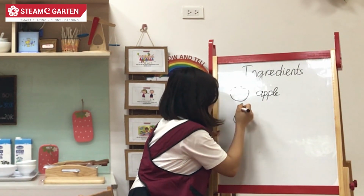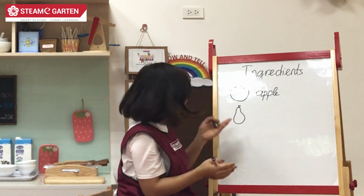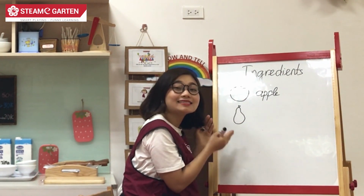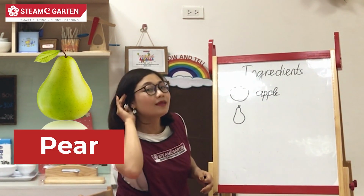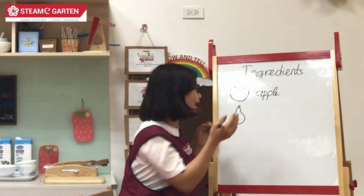I think you know this fruit. I'm not really good at drawing, right? But can you guess what it is? It's a pear, right? One more time. Pear. It's a pear.